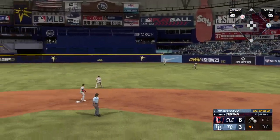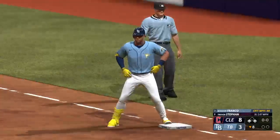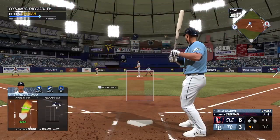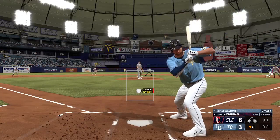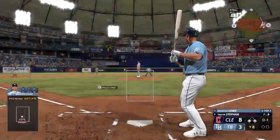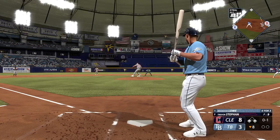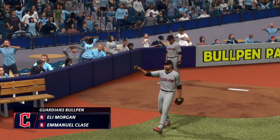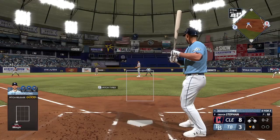Lead runner touches second, headed for third. He's in there. Now the shortstop, Brandon Lau. That one's in there, 0-1. Kemp at third. Franco on at first with nobody out. Next offering is in for a strike. Movement in the bullpen. Eli Morgan appears to be getting loose. Classe, a hard-throwing right-hander, up as well.